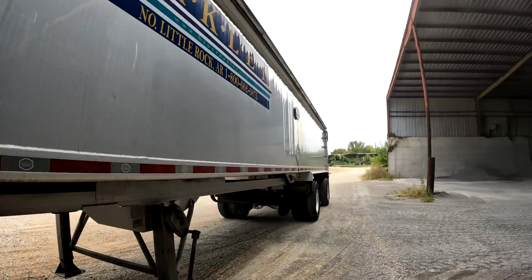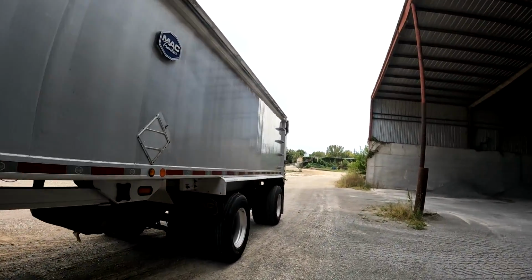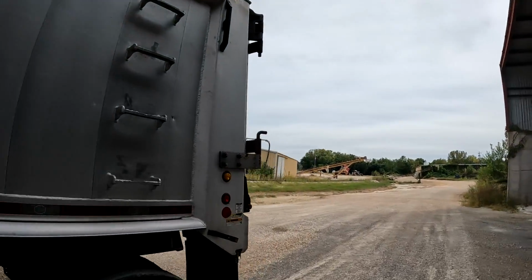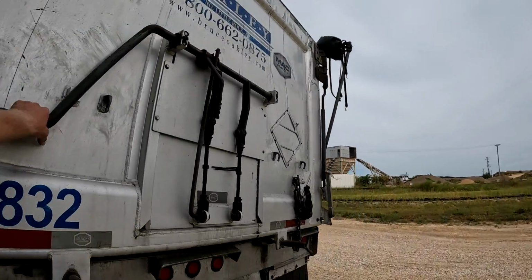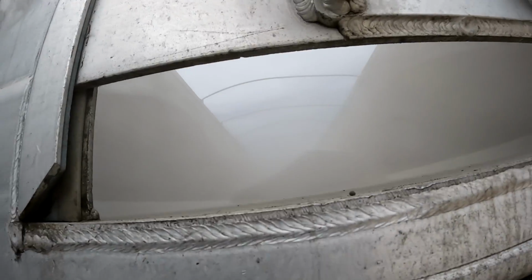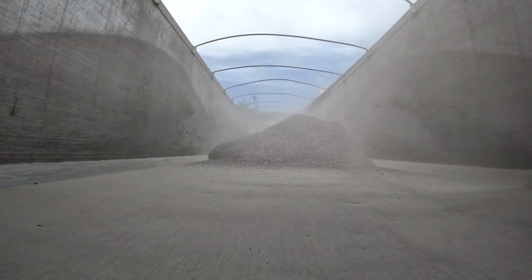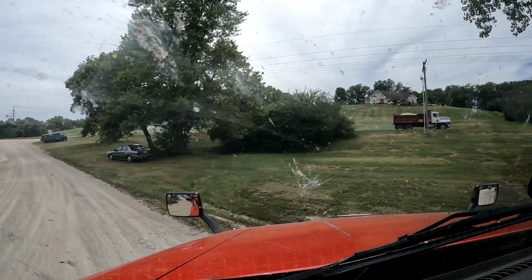I'm thinking he's probably only going to put maybe a couple more scoops. I'll give you a look at it from back here. Very dusty. Oh, you probably can't even see anything. But that's what we're getting.